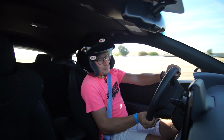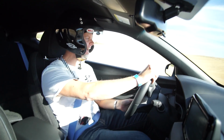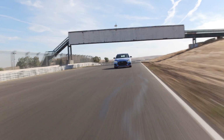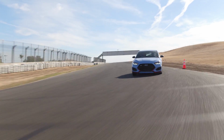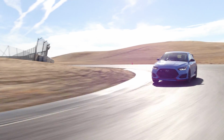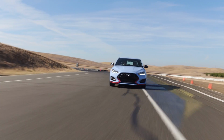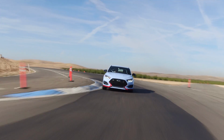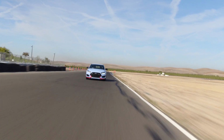Haha! Oh my God, that blind corner thing is insane. The brakes are outstanding. And I haven't said that about many cars without Brembos. So that is definitely something to say about this car. They are so good. The brake feel, the brake pressure, everything is really, really good. And they have not overheated once on us. And these cars have been being beat on all day.